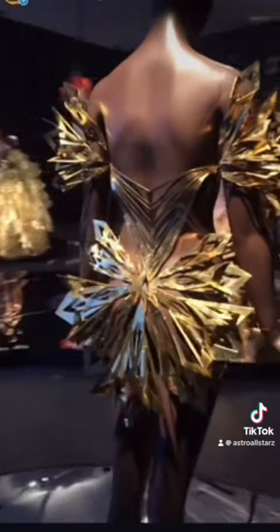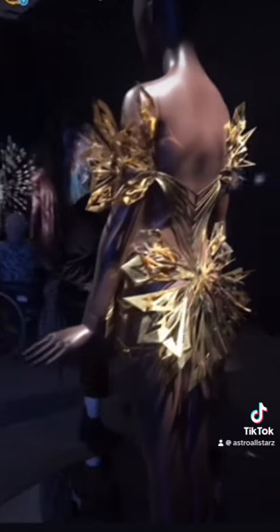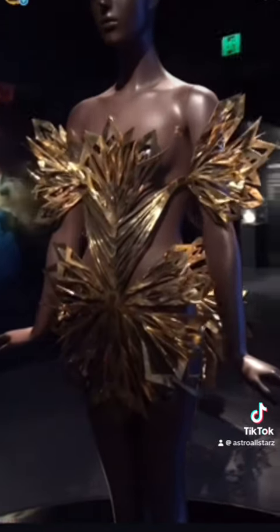See Miley Cyrus in this one. It's all metallic, a little off-brand, but I like it. My friend says unresolved.